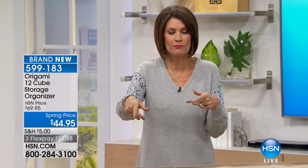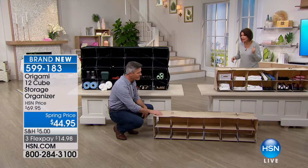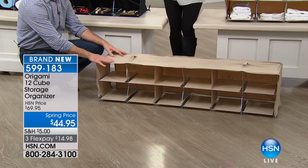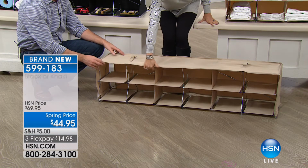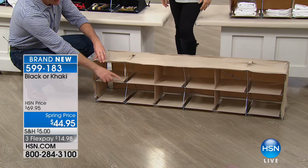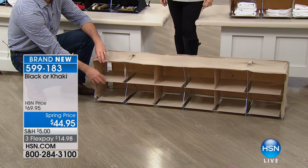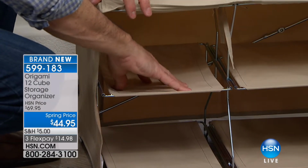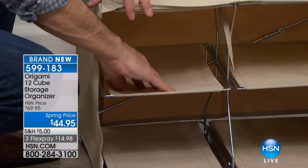And I think what you're really going to love about this, Peter's going to show it right now. The way this thing collapses is, I think, just insanely clever. But the other thing that I like so much is that these supports in here are metal. Right. I like having that metal support. Exactly. All those metal shelves, you can see them there, and they're supporting. And then in here is that really strong, heavy-duty canvas that's going to support that weight.